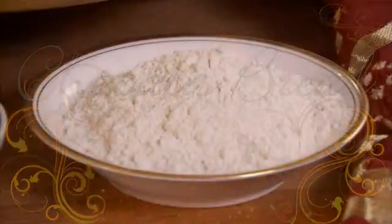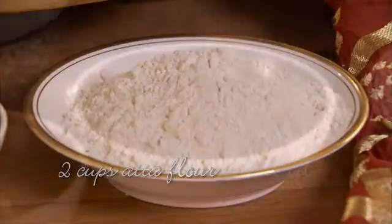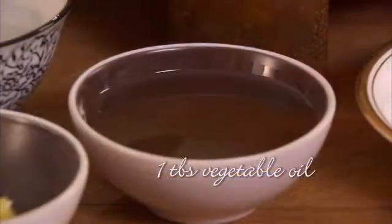To create authentic Indian chapatis at home, you will only need a few simple ingredients to create your dough base.